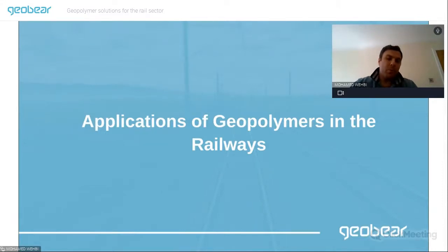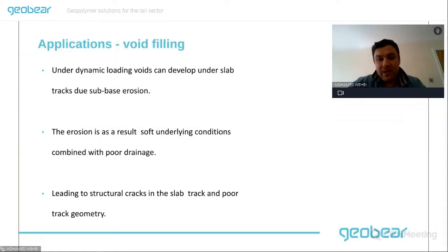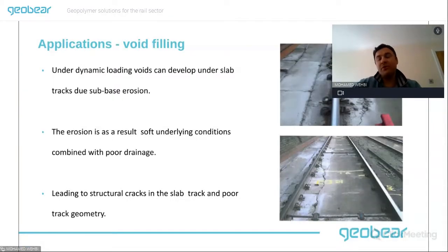Now, this is the interesting bit. What are the applications of geopolymers on the railways? The first obvious application is the use of geopolymers to fill voids under slab tracks. As some of you may know, under slab tracks, voids can develop due to dynamic loading. This is especially the case when you have very soft underlying conditions combined with poor drainage. Eventually that would lead to structural cracking, poor track quality, and even track faults, which can consequently result in imposing speed restrictions.